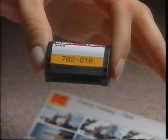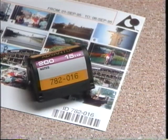Each cassette has a unique number to identify the roll. All prints, including the index print, are stamped with this ID number, assuring the cassette is matched with the prints. When a customer wants a reprint, they simply hand you the Advantix film cassette and specify the picture number. This can be the number on the index print or on the back of their existing print.